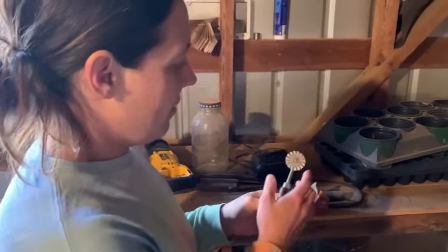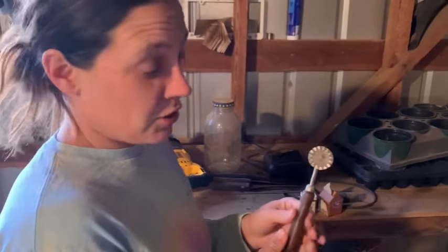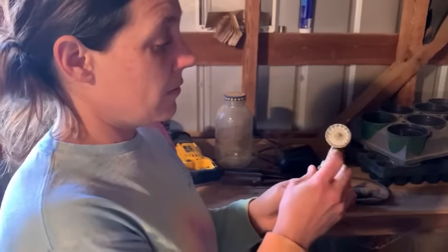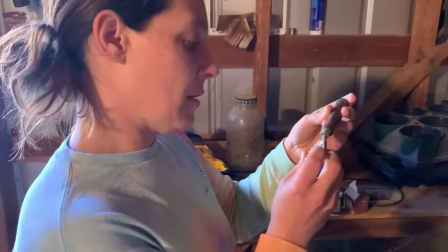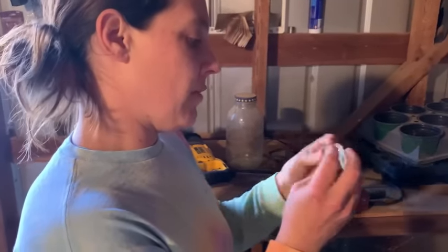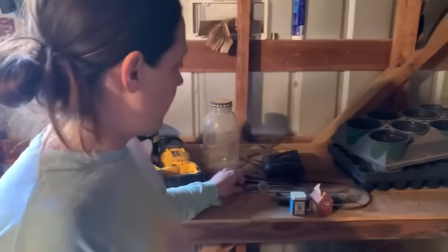This right here, I think it's for cutting out pie crusts. I'm not 100% sure. So y'all let us know too. If you know what this little thingy is, I thought it was cool. It says something. What does it say? Ross Frit something. It don't help me out any. But yeah, I thought that little thing was cool.